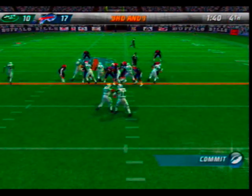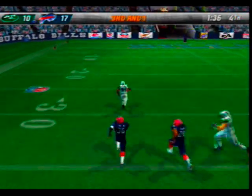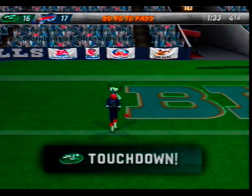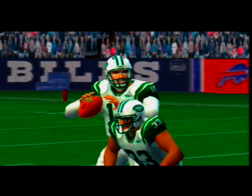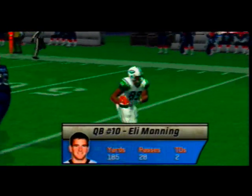Buffalo comes out in their nickel pack with the carry. Pressure with the throw. Turns, he has it. The 30, the 20, the 10. Touchdown, Jets. I tell you, this is nice work by both the quarterback and the receiver in his play. Watch it here. He reads the coverage, looks for the best option, and then throws it to him.